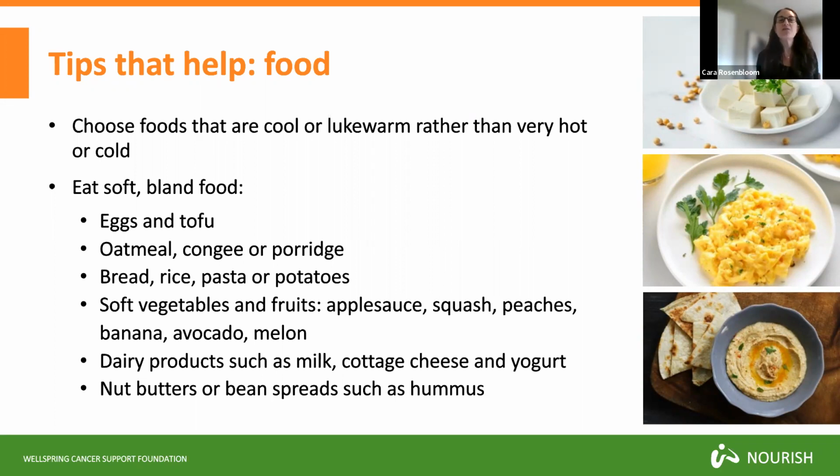So soft, bland foods include things like scrambled eggs or tofu, warm cereals like oatmeal, congee, or porridge, things like bread, rice, pasta, potatoes. Things that are soft and bland are very, very helpful when you have a sore mouth.